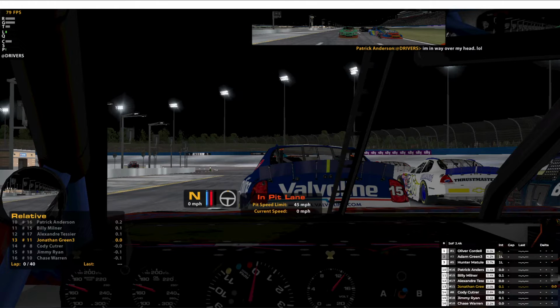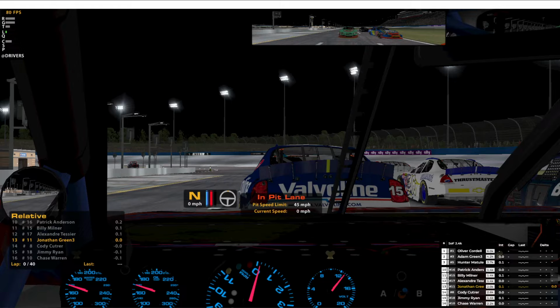Alright. 2.4K is the strength of field to my apparently slightly raised 2K. About the second or third time I've bumped up against the 2K iRating, only to be shoved back down that list. I tend to average somewhere between a 1.5 and a 2. I think I've gone up to a 2.1, but that's about as far as it goes. Kind of where we're floating around here. Just want to go out here, keep my nose clean, and just try to keep my tires alive for the end of this.